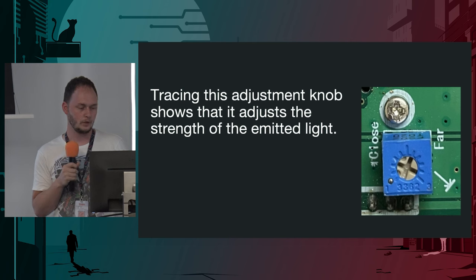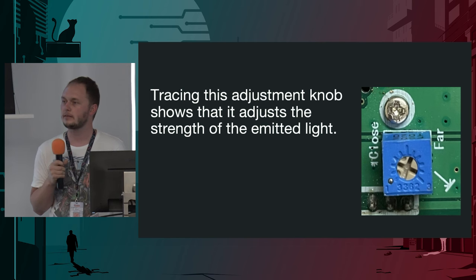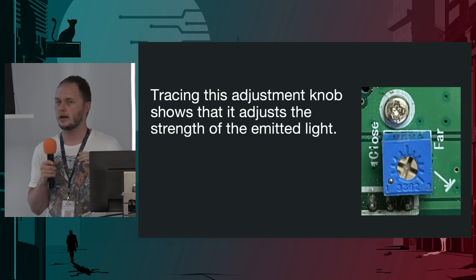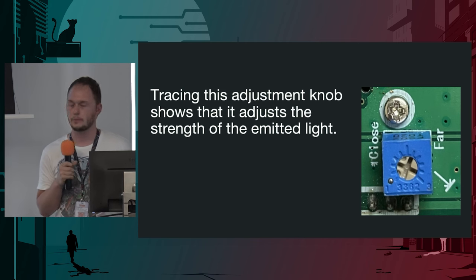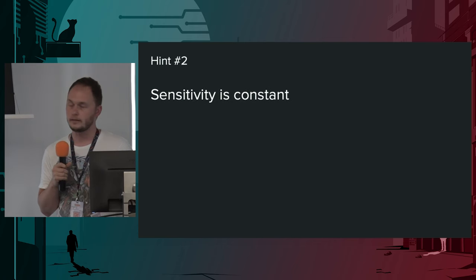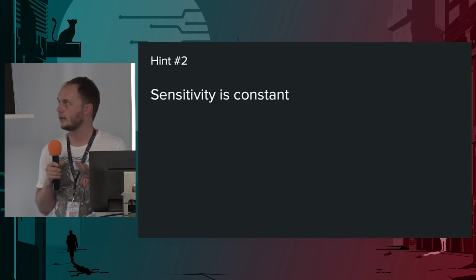And what was interesting with the teardown, so actually tracing the circuits, is that this doesn't affect the sensitivity at all. All it does is adjust how much current goes through the LED that emits, and thus changes the brightness of the emitting LED. So this means that our sensitivity is actually constant. It's the strength of the emitted light that varies.